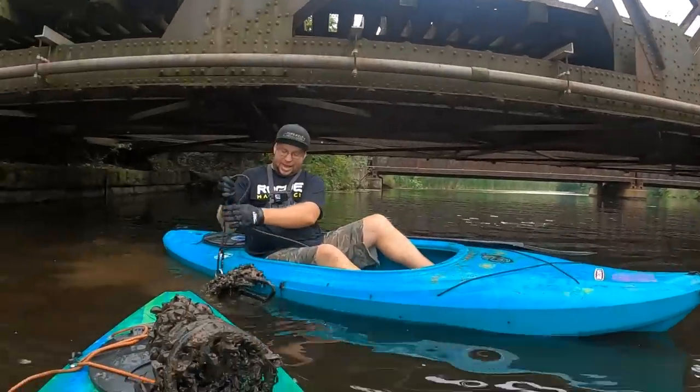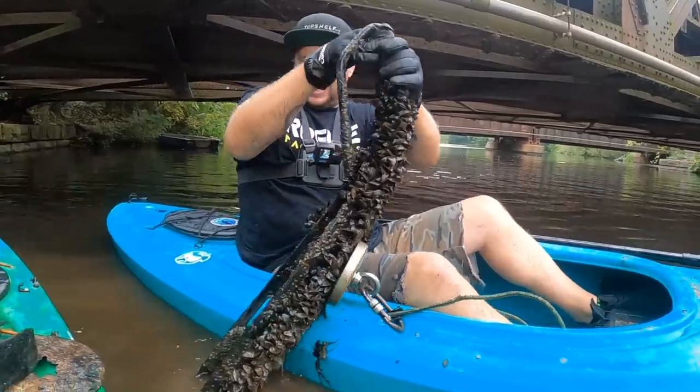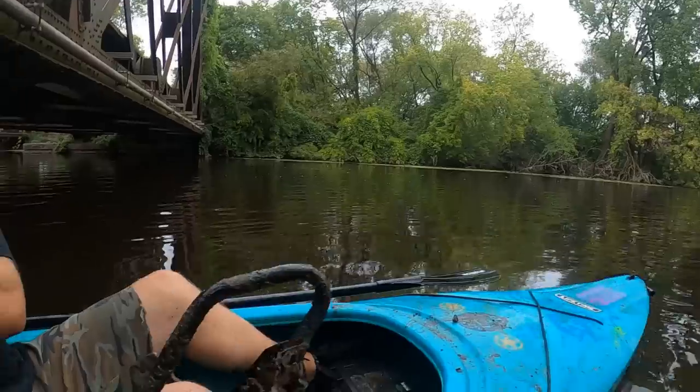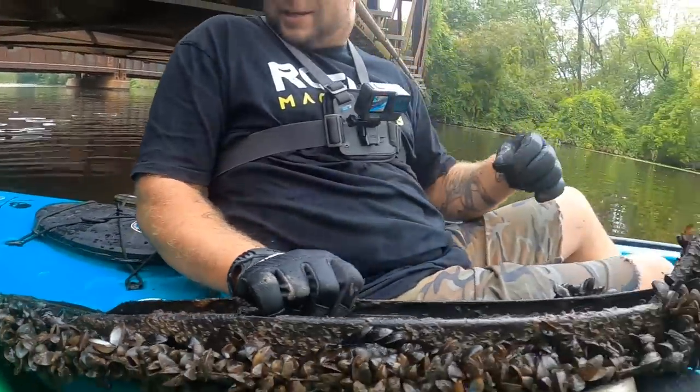Clayton's got something heavy. What the heck? It's a snowmobile ski. No way. Look at the snowmobile ski that Clayton just found. That's sweet. Dude, that thing had to be heavy.